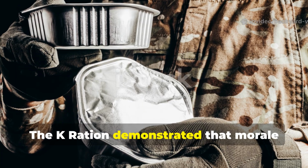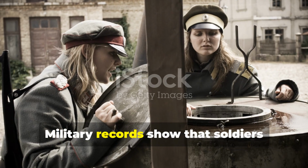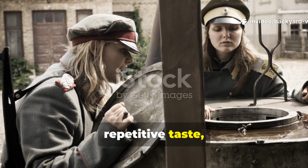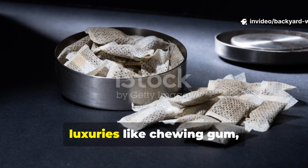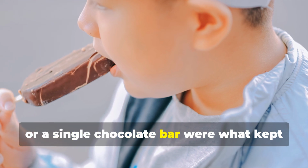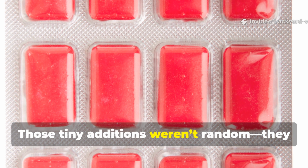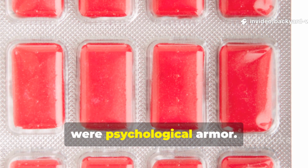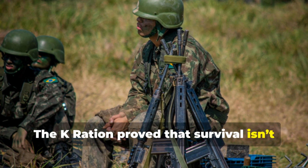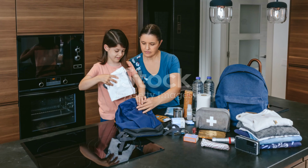The K ration demonstrated that morale is part of survival. Military records show that soldiers sometimes complained about the K ration's repetitive taste, but they also admitted that small luxuries like chewing gum, powdered lemonade, or a single chocolate bar were what kept them going. Those tiny additions weren't random. They were psychological armor. The K ration proved that survival isn't just physical endurance, it's emotional continuity.